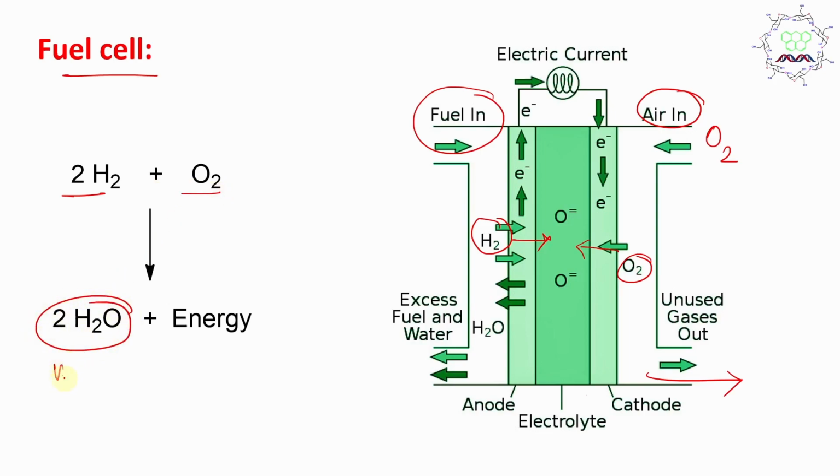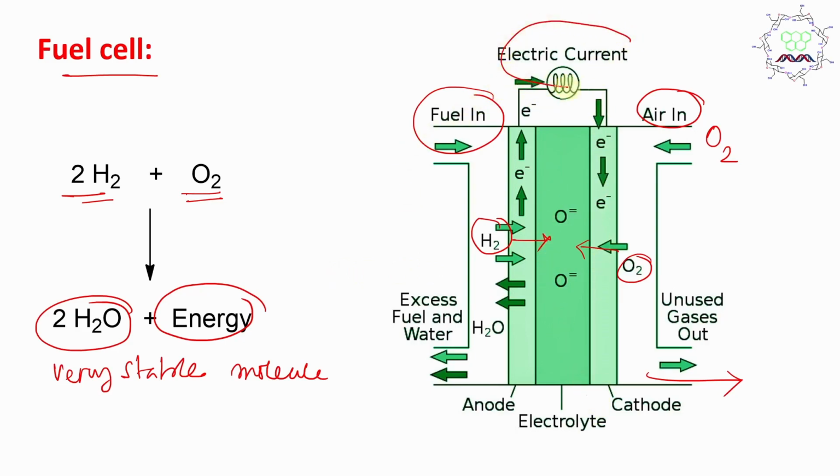By the way, remember, water is actually a very stable molecule compared to hydrogen and oxygen. That's why, because of this reaction, a huge amount of energy is produced. This reaction is exothermic, it produces energy, and a fuel cell is a setup which converts this energy into electric current. So as the output of the fuel cell, we get electric current. In this way, this energy is converted into electrical energy.